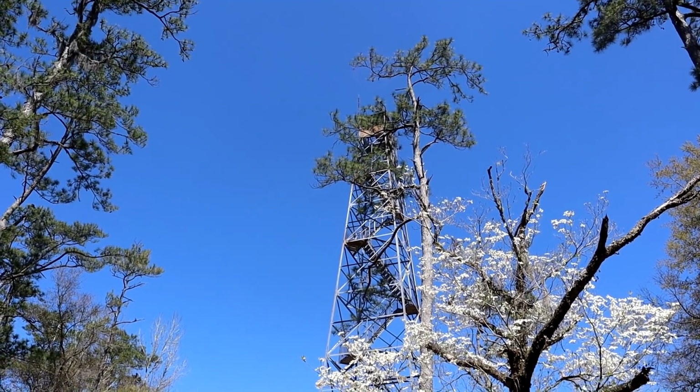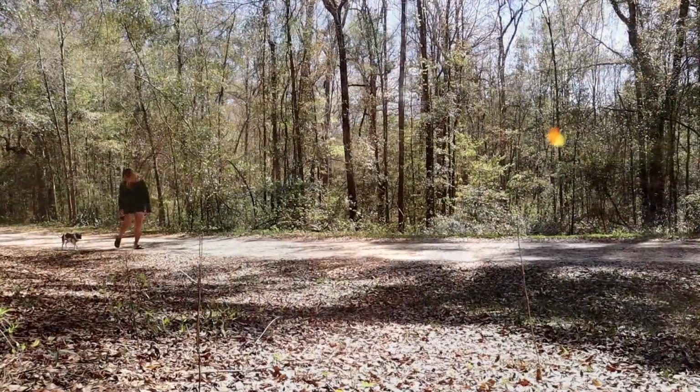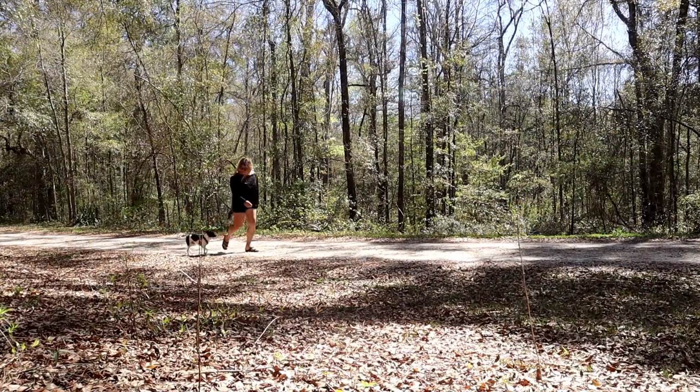Sucker's tall. I'm gonna take moo-moo for a quick walk. Like I said, I've been here before, actually several times. So wonderful spot. There's a nice cool breeze today. We're in the shade. It's actually a really beautiful day today. It's moo-moo enjoying her walk with me. We're just gonna take a quick walk around the campground.